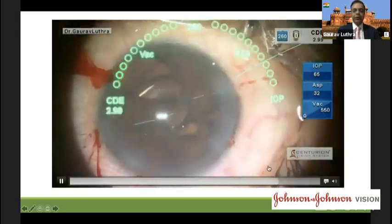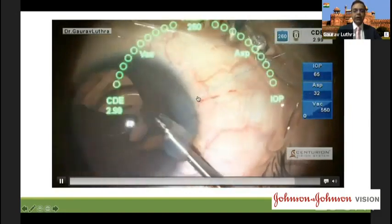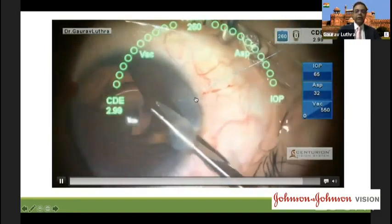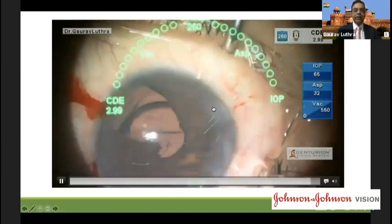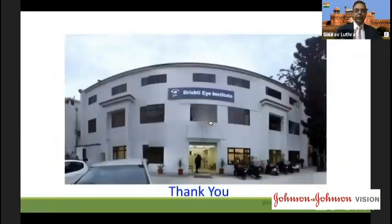Now, the second problem that happened was that my 10-0 Prolene needle passed through the cornea, the lip of the wound. So now I'm stuck because I can't tighten the knot. So I'm having a situation and I'm cutting it. So anyway, these are the take home messages from here. And I think I've already spoken enough.